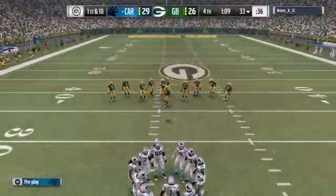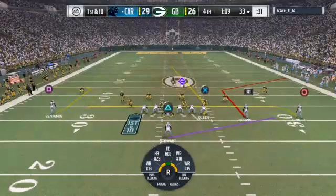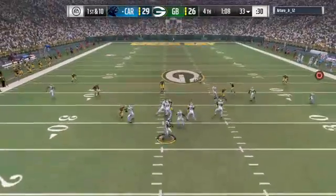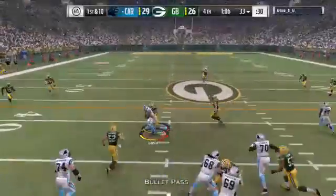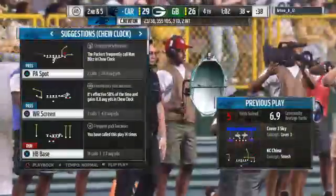What's the message here? Just hang on to the football? Is it that simple? That's exactly right, because ball security is paramount. And you got a small cushion. A field goal can tie you, but you don't even think that way. Just take care of the ball, close out the game. Will they close it out? We're about to find out.